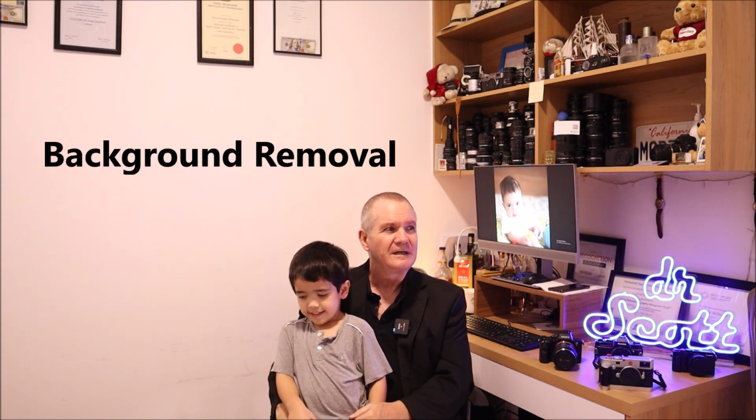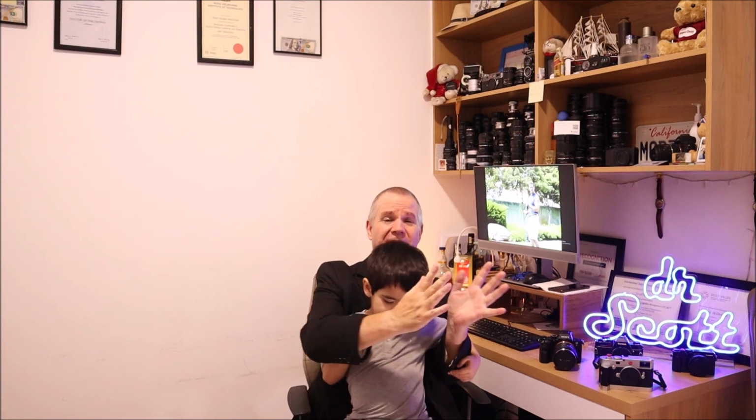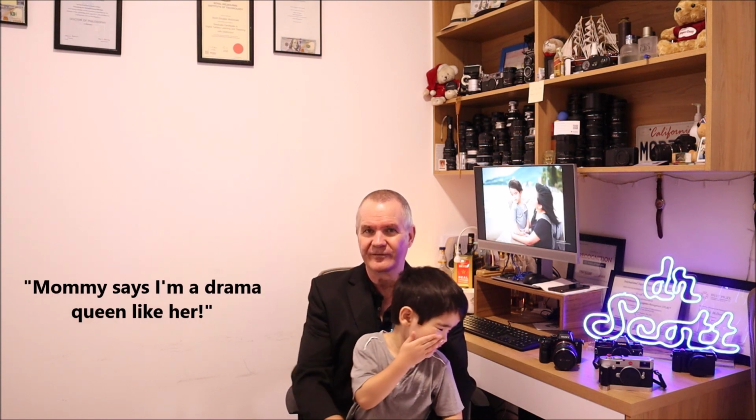It has background removal. It has scene relighting. If the light is coming from this direction and you'd rather it come from that direction, AI will move it across the scene for you. It's not dramatic, of course. It's not like a spotlight moving around.